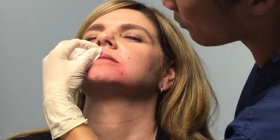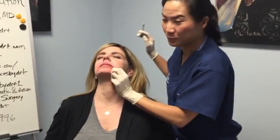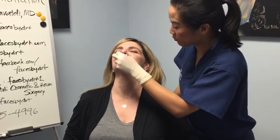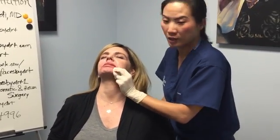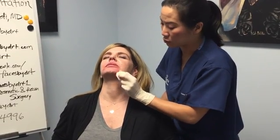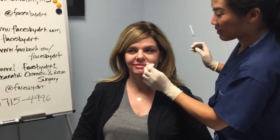So please put your comments and questions. I know this looks painful, but believe me, she's comfortable. Are you comfortable? I am comfortable. Any pain through all that? No. If the numbing cream's on long enough, you probably feel maybe some pressure and initial needle pokes, but after that, everything is pretty comfortable. All right, and that's it.